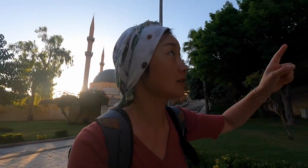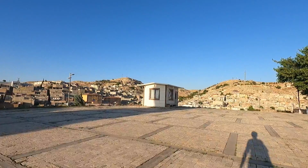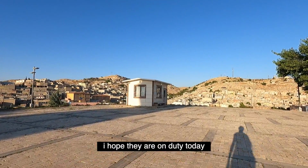Urfa has so many historical sites, I cannot show you all of them, but this one I really want to show you. That is the Urfa castle. This castle was built in antiquity and it's the symbol of Urfa city. I'm going there so that you can have a good view of the city, and then I'm going to meet some of the friends that I met yesterday. They are the policemen who take care of the castle, and they were asking for some Chinese currency as a souvenir. I hope they are on duty today.